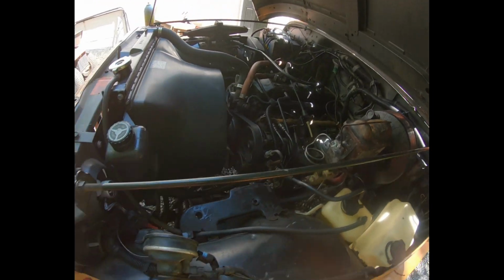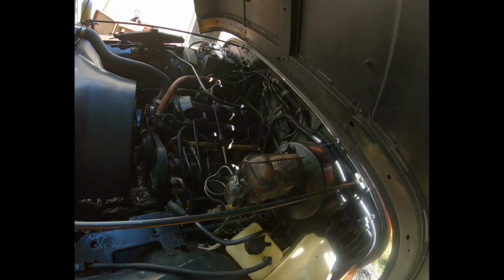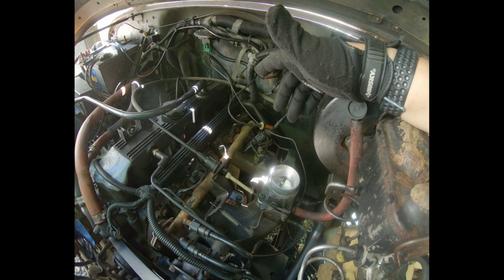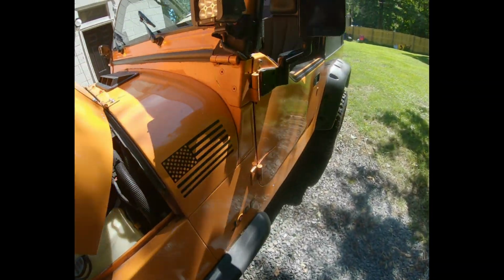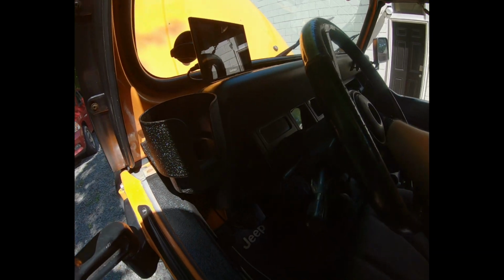Oh, don't put the starter without the air filter on. Yeah, no, that's fine. This is a Jeep 2.5. These things eat phone books for breakfast. That didn't make any sense. Let's see what it does. Contact.